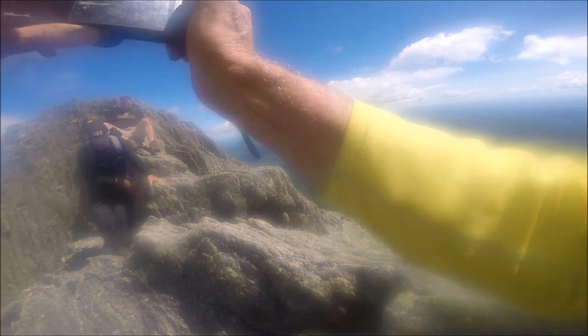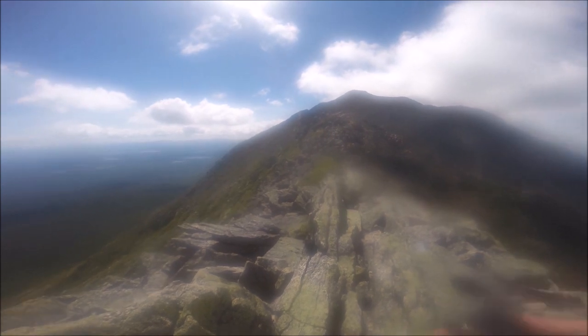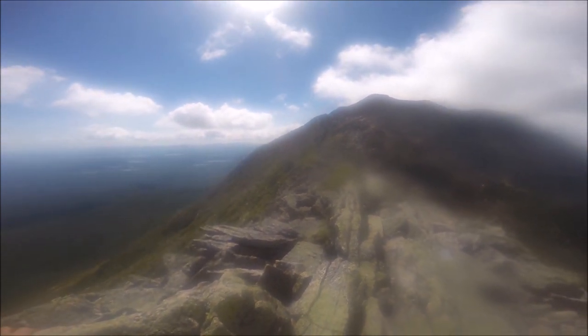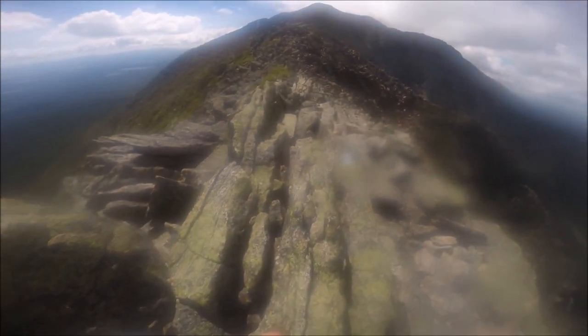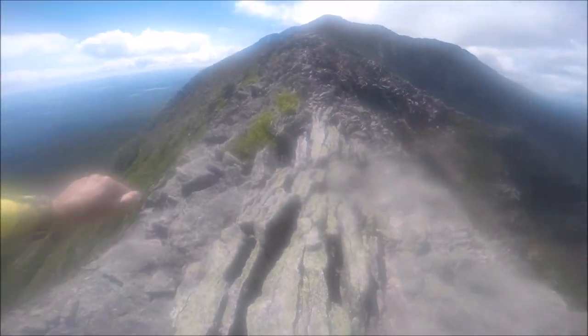Good job, guys. Come on. Yeah, and you can also see if you had problems, never go down either side. You got to go back one way or the other, you know. Yeah.